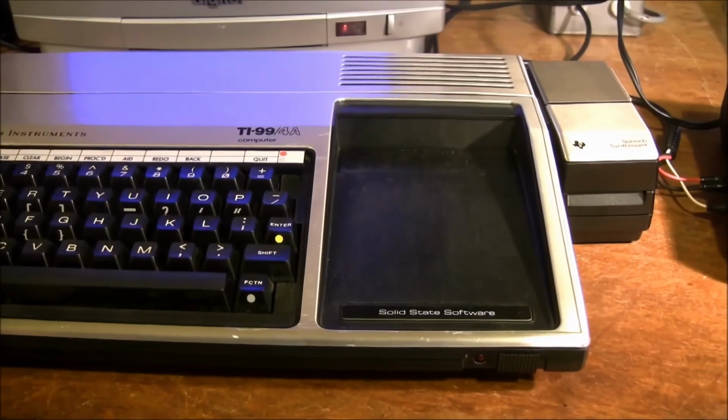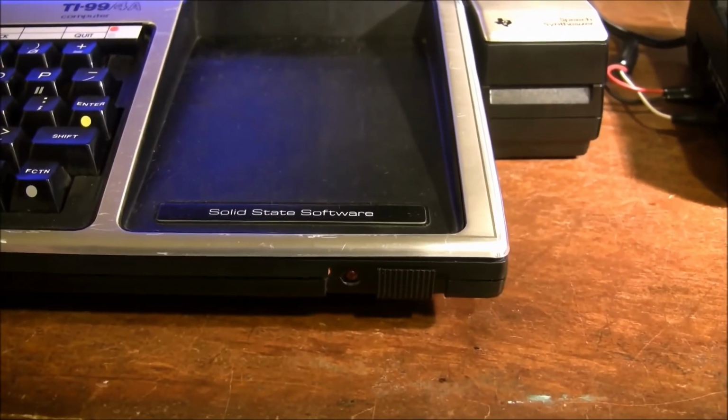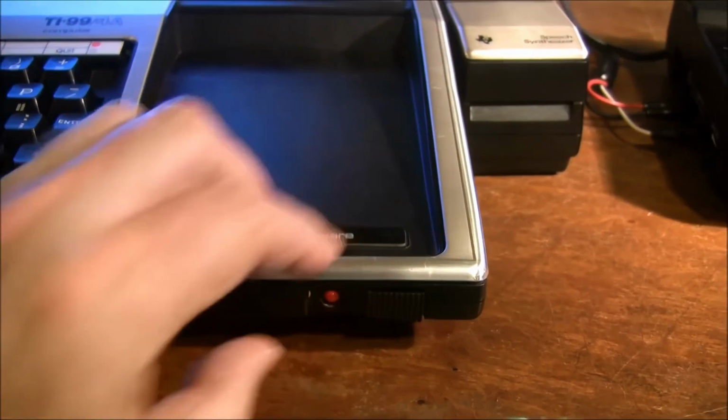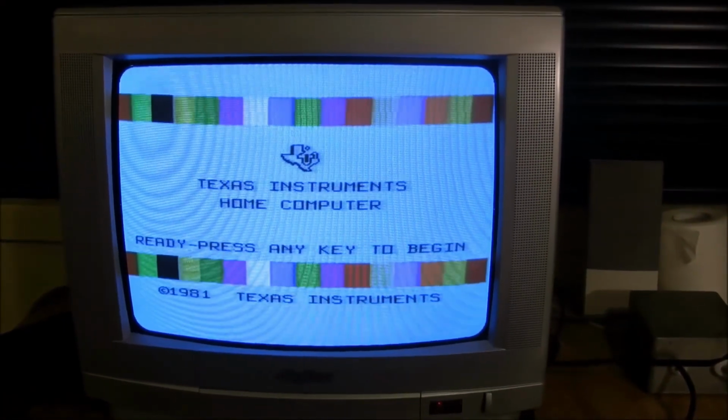estate. Let's turn the machine on, and you do that by using a small slider switch under the cartridge runway here. Turn that on, we hear a beep, and there we have the colourful startup screen.